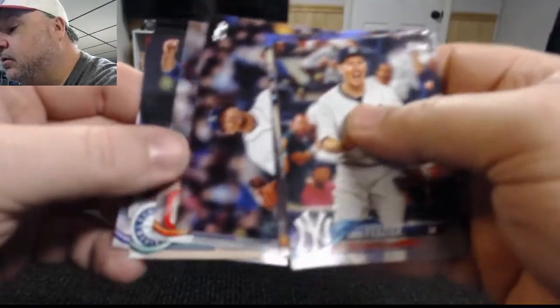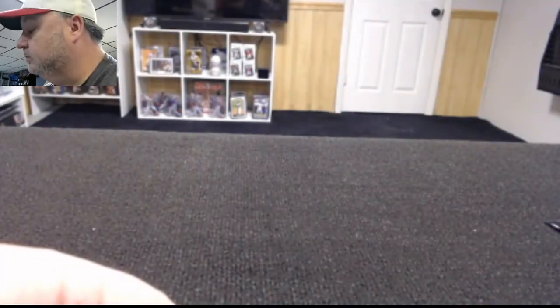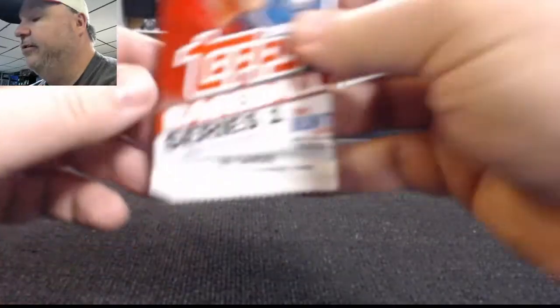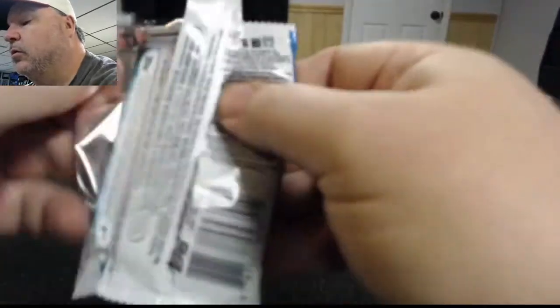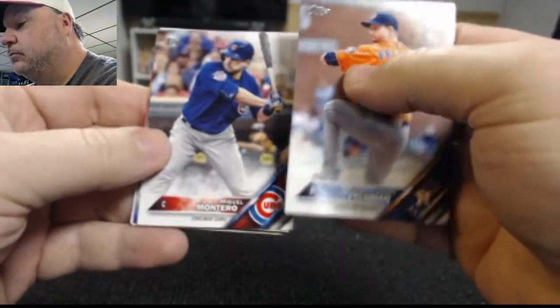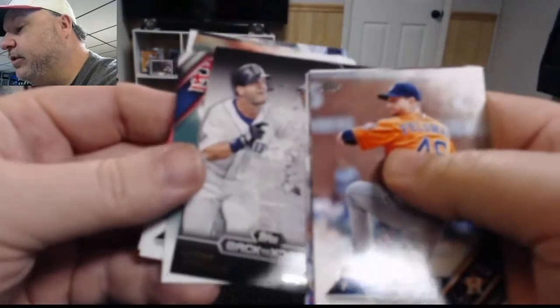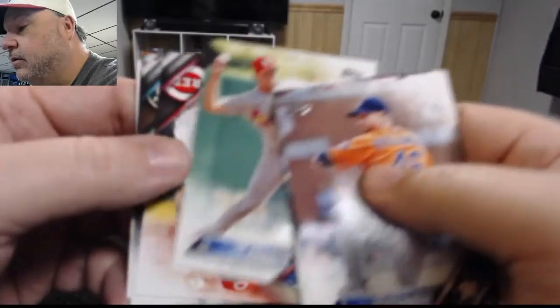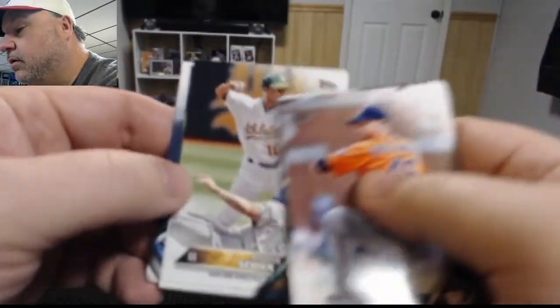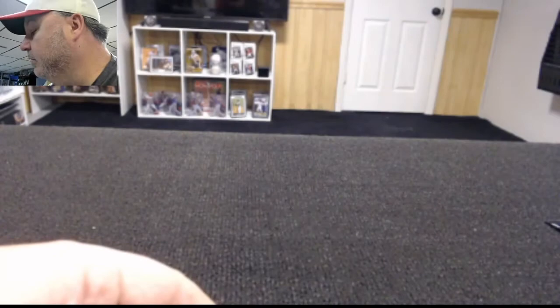Herrera. Edwin Diaz. Heritage High Number, I'm kind of waiting for that one too. Series 1, 2016. Oh, Mets card. Oh, Ken Griffey. Nice. Edgar Martinez. Jake Odorizzi, future star. I don't even think I hit a rookie in that one.